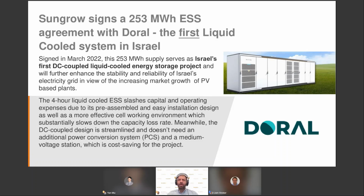So the 4-hour liquid-cooled energy storage system slashes the capital and operating expenses on this site due to its pre-assembled and easy installation design, as well as a more effective cell working environment, which once again substantially slows down the capacity loss rate. Meanwhile, the DC coupled design is streamlined and doesn't need an additional power conversion system and a medium voltage station, which is cost saving for the project. So we'll go into more details on that as we move along in this webinar.